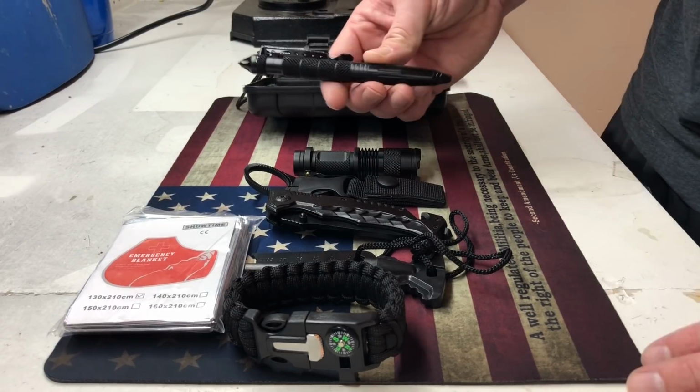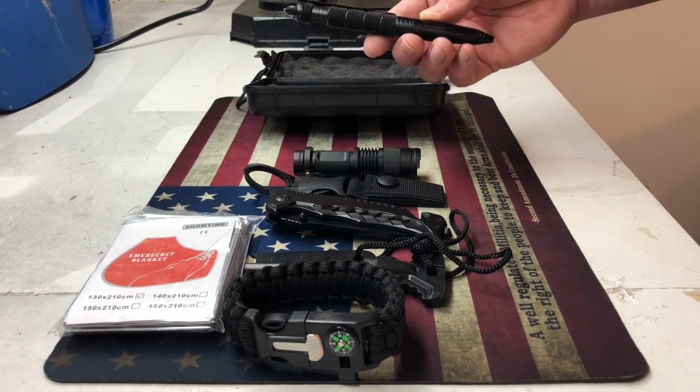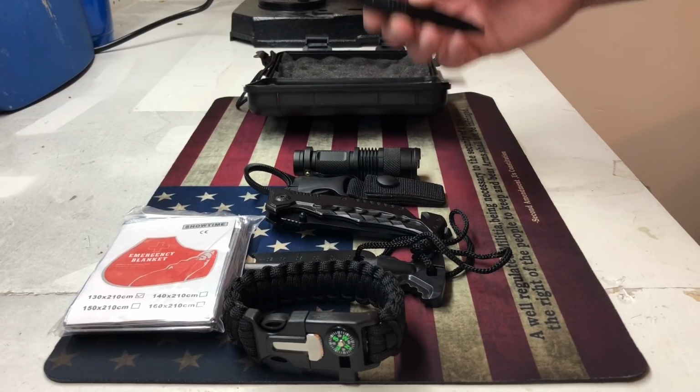And the classic standby, the ballistic pen, right? Now, I know some people who've got mixed feelings about these sorts of things. They think a pen should just be a pen. One mind, any weapon.